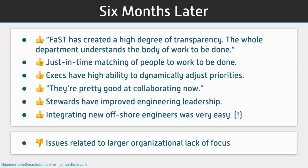When we started, they were terrible at collaborating. They had all been working independently, individually on their own little things, and we had brought them together, and they really struggled with that, again, partly because they didn't have any coaching support in the organization. But after a year, they'd gotten pretty good at it, they told me.